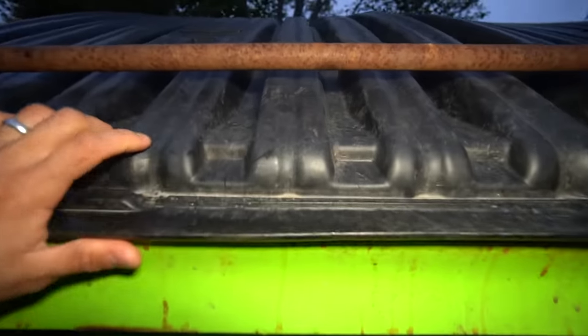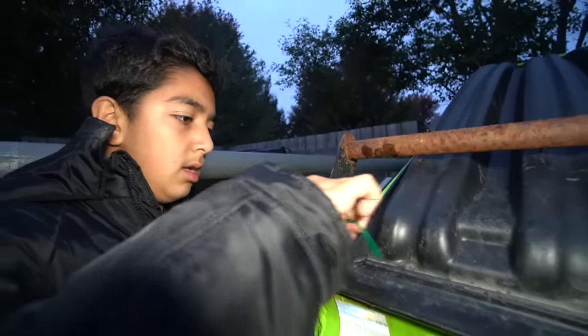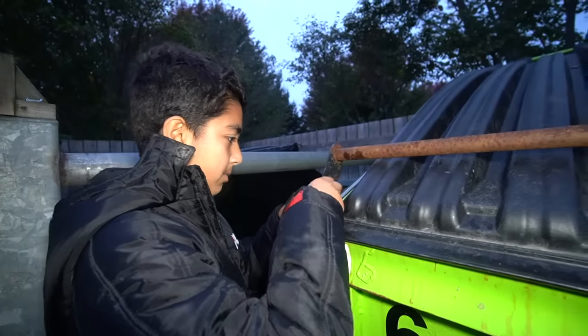Can we peek inside or what? What is that? I don't know. Is that what's stopping it? Yeah. Are you sure? Yeah. Do we gotta pick that or what? Yeah, we do. Alright, open that, baby Scrubs. You know what you're doing. We gotta get inside this dumpster.